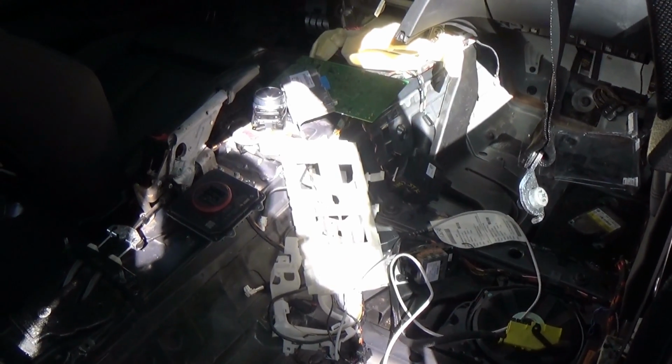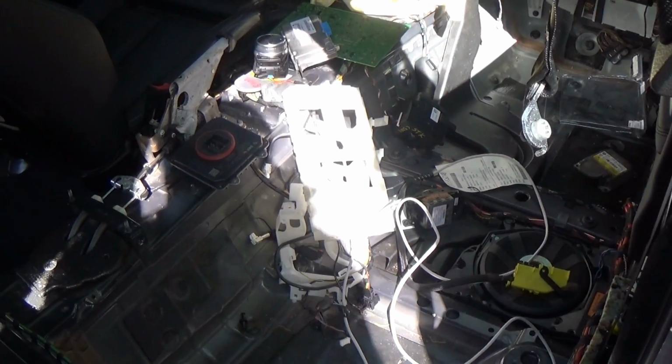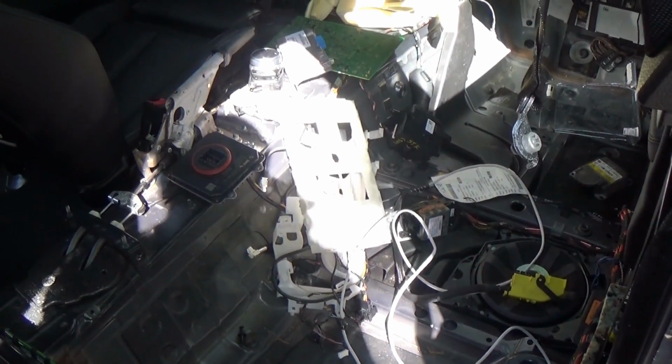So don't make such a mistake buying a car thinking it's a good deal, because believe me, there are going to be lots of things you will not be able to notice right away.